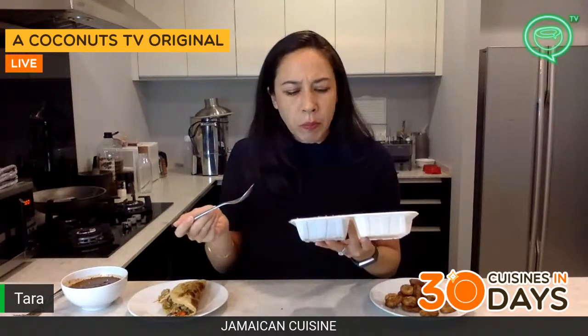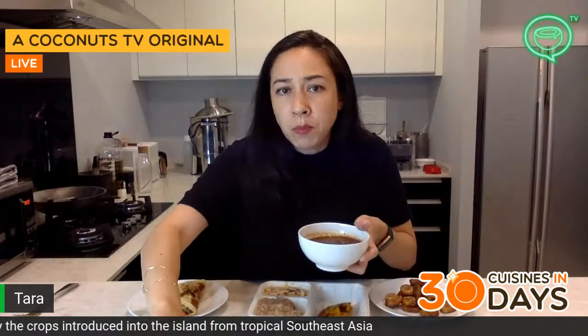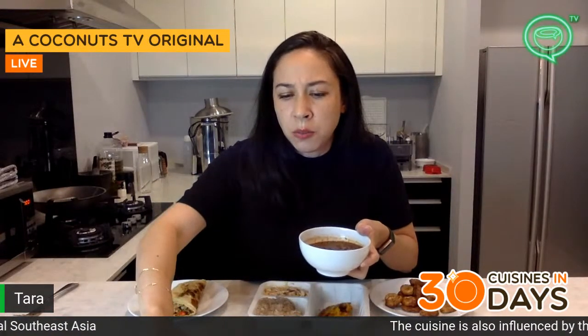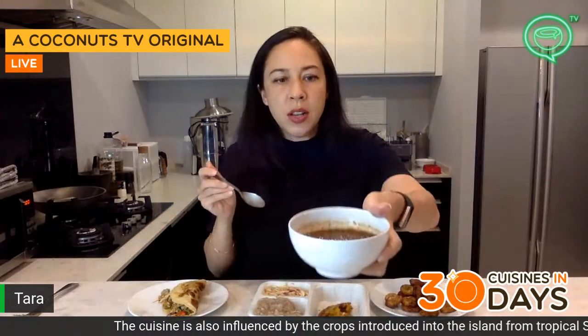Kind of like nasi lemak, which is coconut rice, but I would say it's a base for these other things because I think it is going to go really well with these beans, which is part of this combo plate, island beans. Okay. Beans are really interesting. It's like a chili almost.